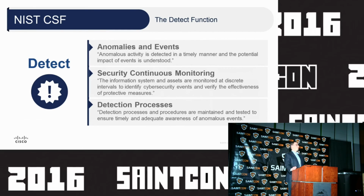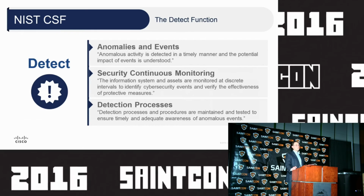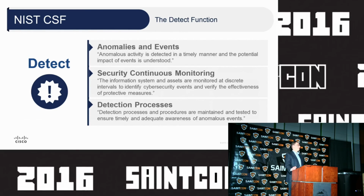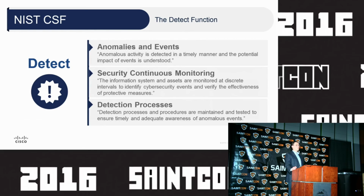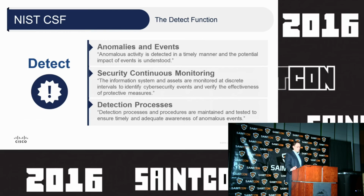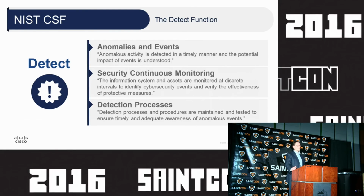So it's not just about having potentially a run book for people to follow or knowing where to go, but how do you communicate the fact that we detected something, right? How do we improve our detection processes and so forth, right? So it gets into a lot of those people and process controls to really help us detect effectively.